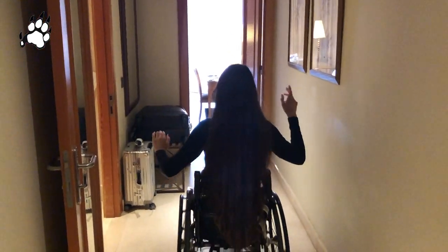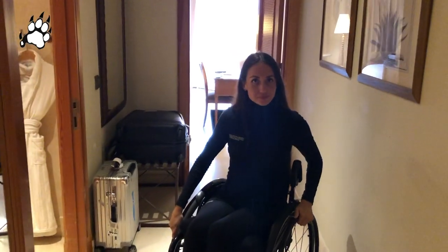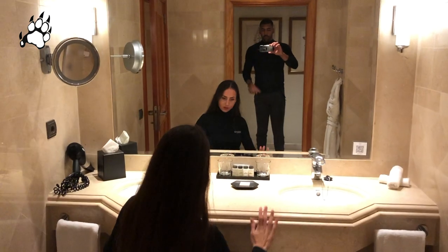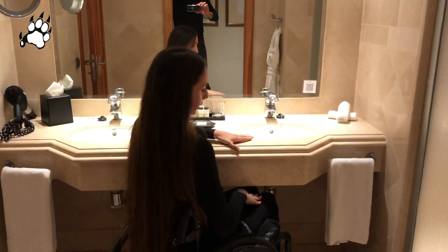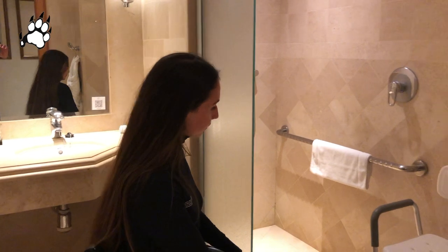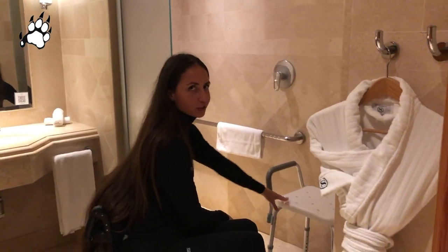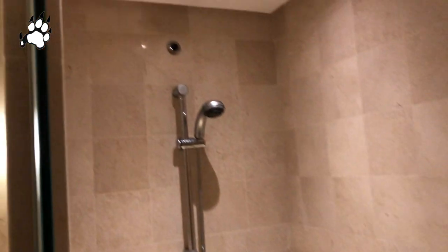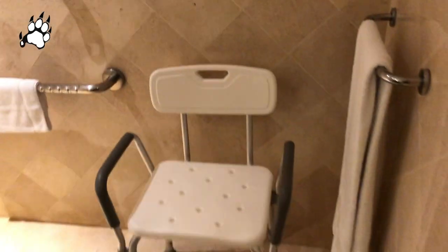Bienvenido a Tenerife. This is the Sheraton La Caleta Hotel. So this is the accessible room with a little hallway. I'll show you the bathroom first. Over here we have a sink for two, which is awesome. You can put your knees underneath and wash your hands. Very convenient. Then we have the shower with a shower chair. Not sure how comfortable that's going to be, but we have handles to hold on to, and everything you need.